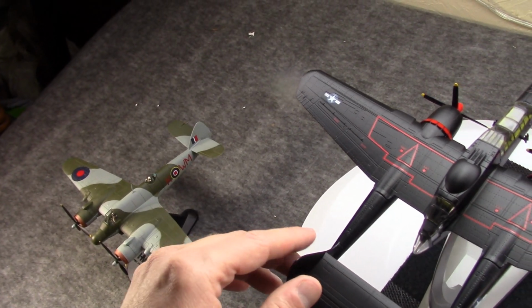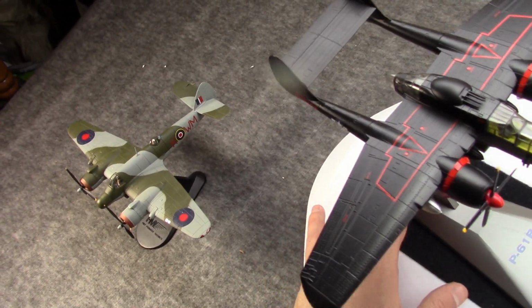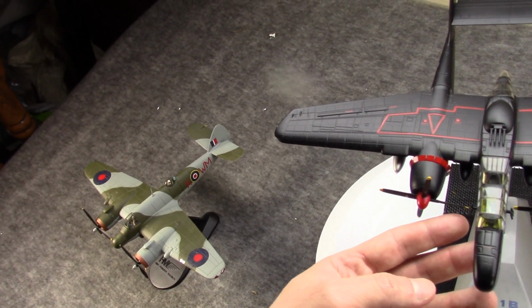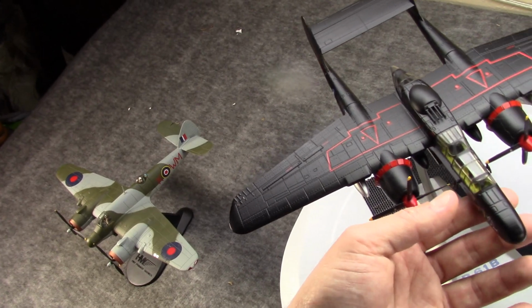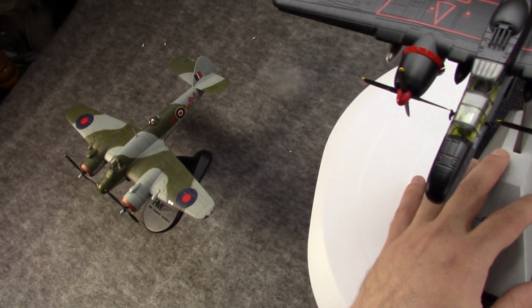But since Japan had not kept up with their fighter technology like Germany had, when the P-61 would encounter them, they would have superiority, and often pilots would get multiple kills. So it was a rare occurrence, but when it happened, it was decidedly in this plane's favor.